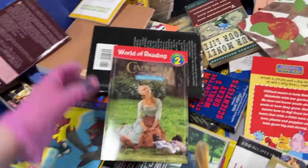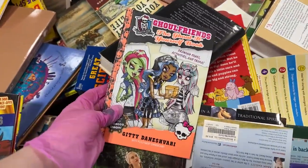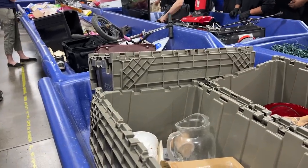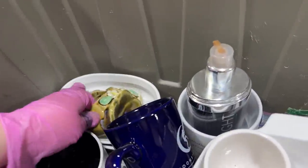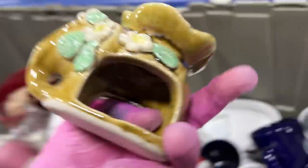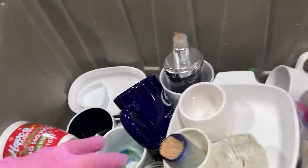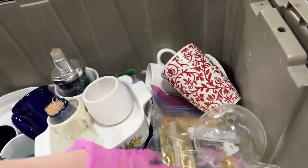Cinderella. Ooh, what's this? Monster High. And 3, 2, 1, and go. Okay, let's bend over here because what's this? Oh. It's a cute little elephant thing. Some Corning Ware in there. Nice spice of life.